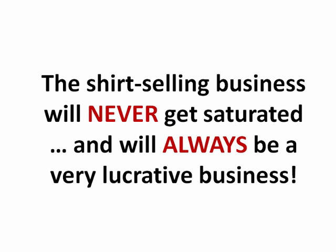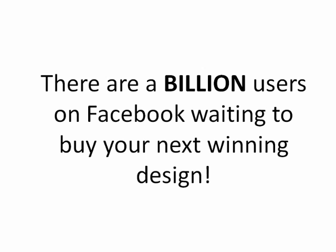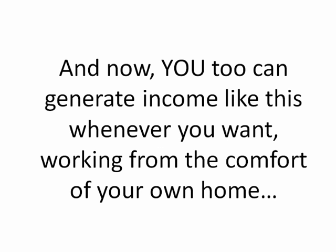The shirt selling business will never get saturated, and it will always be a very lucrative business. If you think about it, there are 1 billion users on Facebook waiting to buy your next winning campaign. And now you can generate income like this whenever you want, working from the comfort of your own home. As cheesy as that sounds, it is so true, and I want to give you an example.